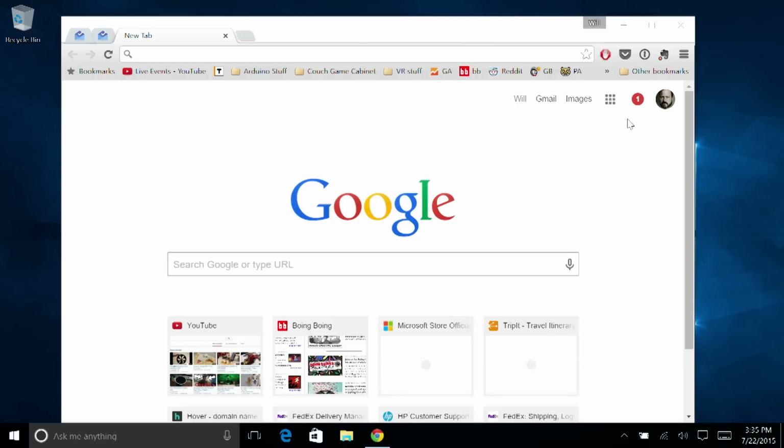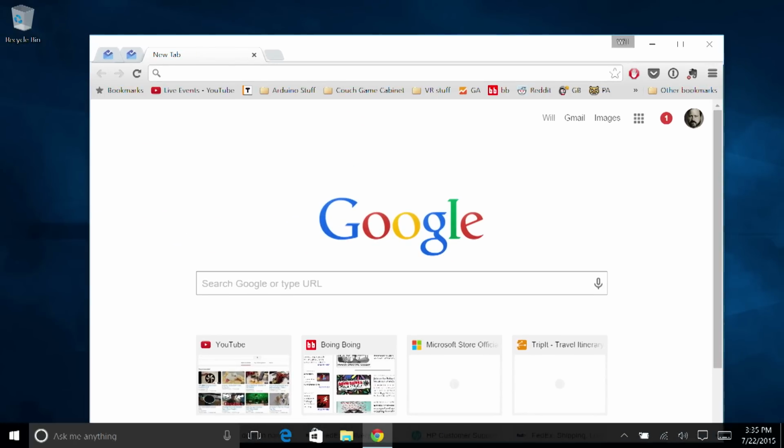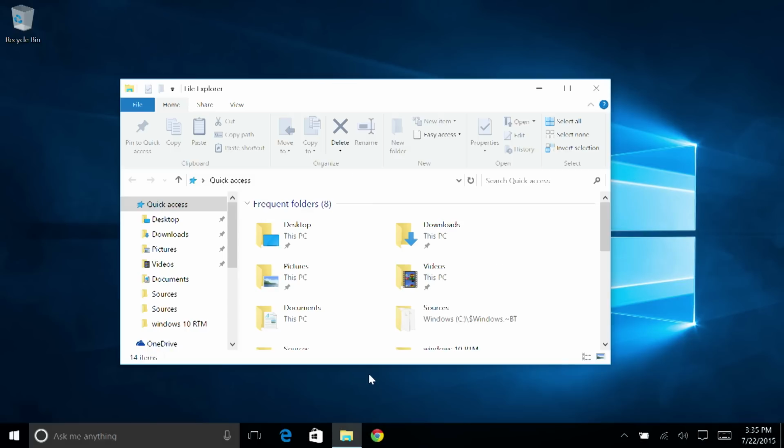There are shortcut keys to switch between your windows. You can drag to the edges, your virtual desktops, and get into the different virtual desktops. Or you can just Windows key tab and click. There is a keyboard shortcut. I don't remember what it is.